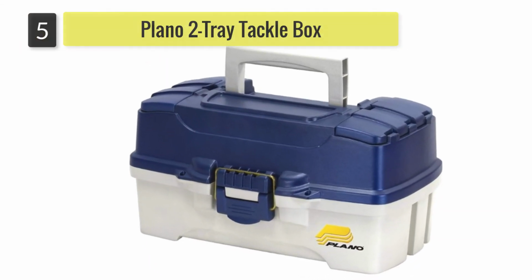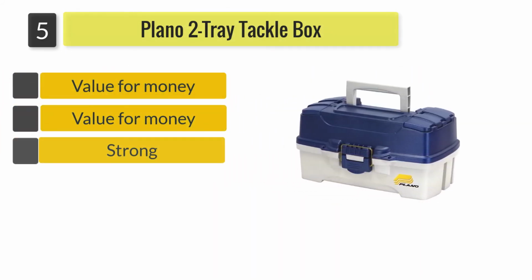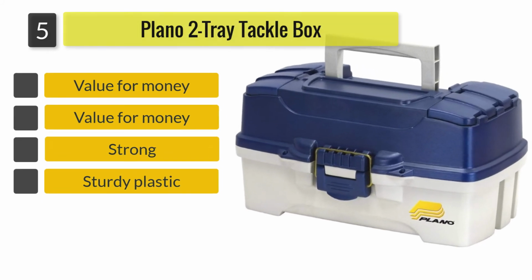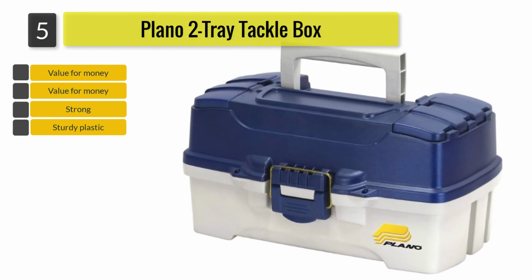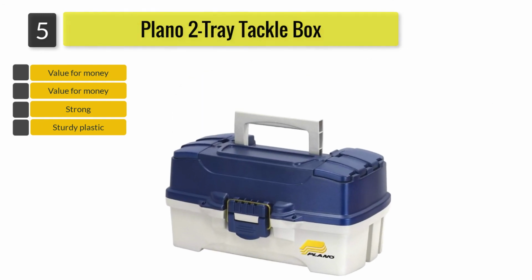Number 5. Plano 2-Tray Tackle Box. If your kids are eager to reel in their next big catch, the Plano 2-Tray Tackle Box is perfect for your anglers. Made in the USA, the sturdy plastic tackle box has 2 cantilever trays that extend open to showcase the contents for quick and easy access.